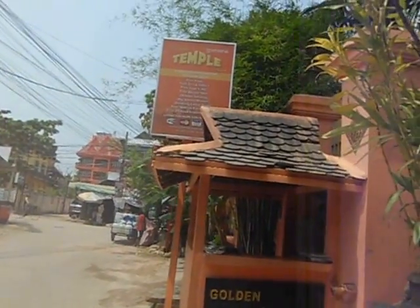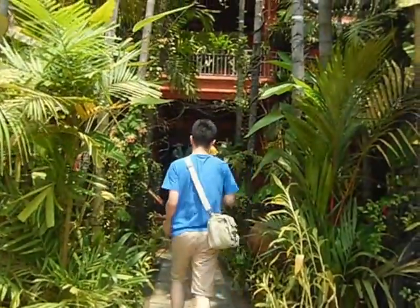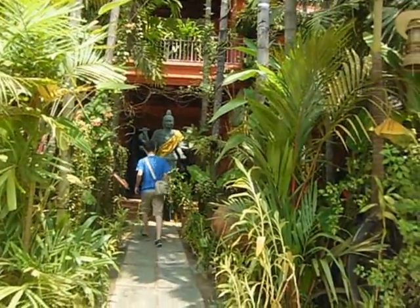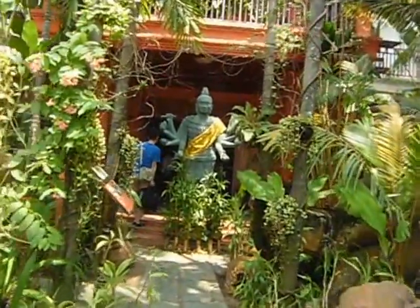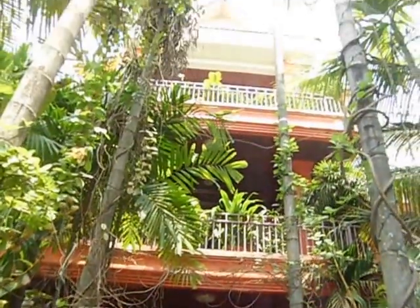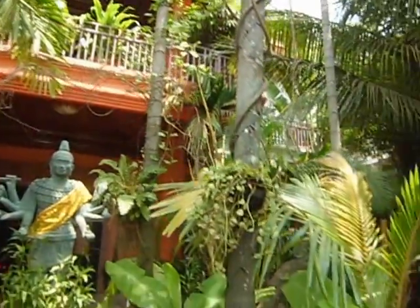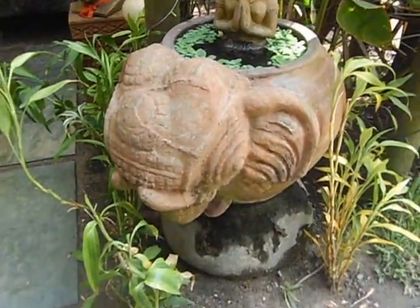Okay, so this is my hostel, Golden Temple Villa. All right. So that's the building itself, and here's like a little courtyard. Like that.